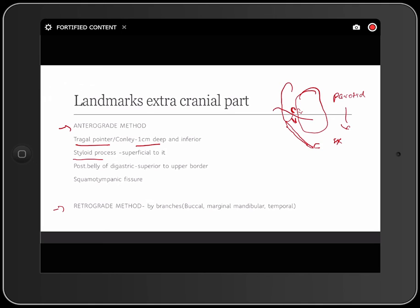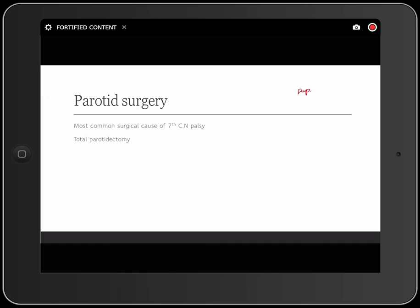In parotid surgery, we can do either superficial parotidectomy or total parotidectomy. If only the superficial lobe is involved, we can do superficial parotidectomy. The superficial and deep lobes are divided by the facio-venous plane of Patey. It is actually divided by the retromandibular vein plus the facial nerve, which divides the parotid into two.